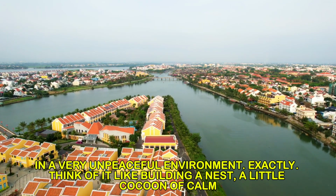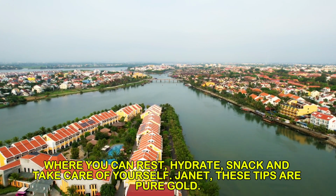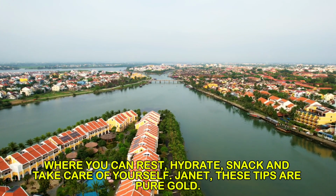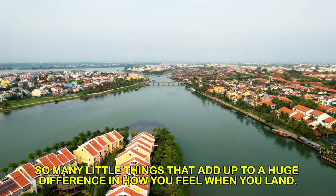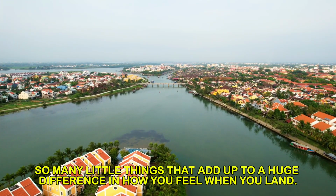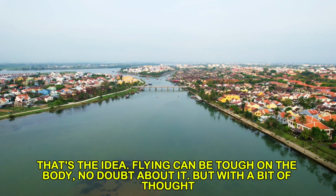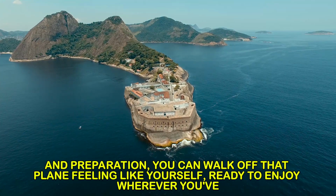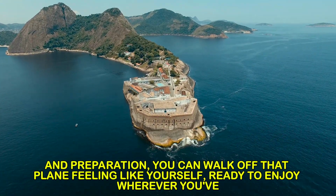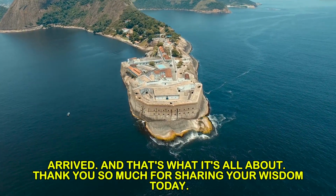Exactly. Think of it like building a nest, a little cocoon of calm where you can rest, hydrate, snack, and take care of yourself. Janet, these tips are pure gold. So many little things that add up to a huge difference in how you feel when you land. That's the idea. Flying can be tough on the body, no doubt about it. But with a bit of thought and preparation, you can walk off that plane feeling like yourself, ready to enjoy wherever you've arrived. And that's what it's all about.